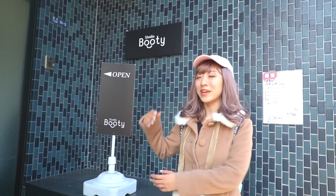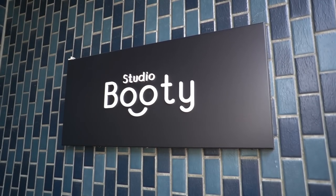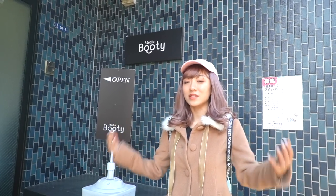Everyone. Today we're going to be shooting at Booty Studio. It is a cosplay studio that has tons of different backdrops for cosplayers. It's one of the best cosplay studios here in Tokyo, and I'm going to be shooting a whole bunch today and also giving you a studio tour.